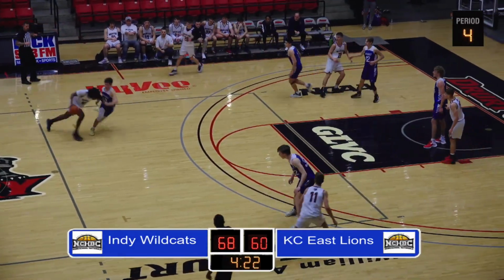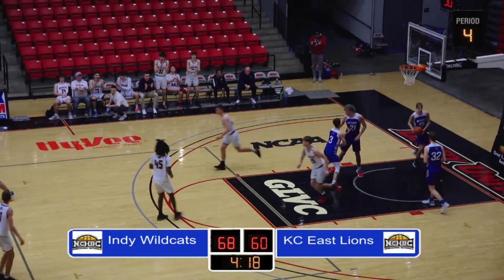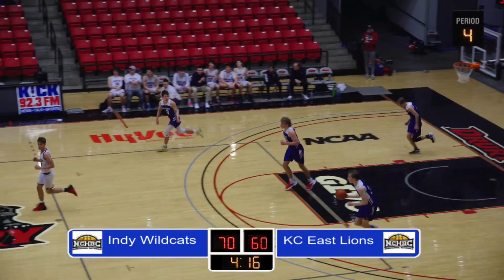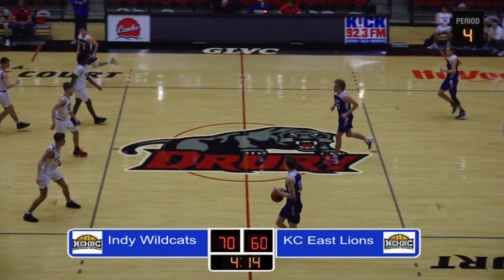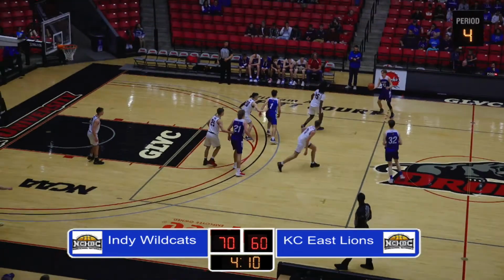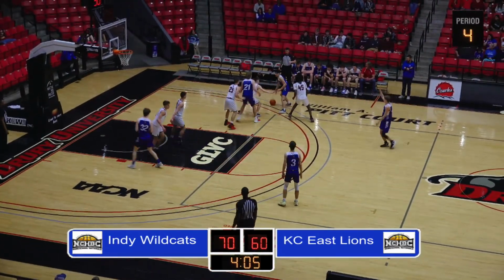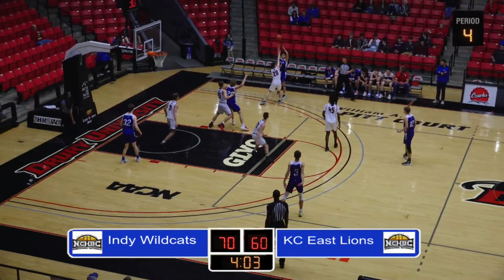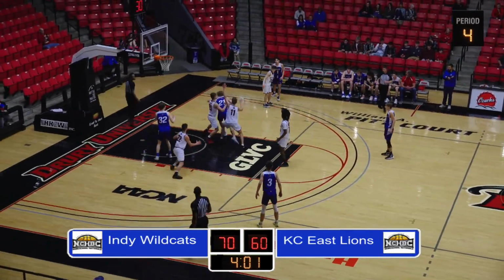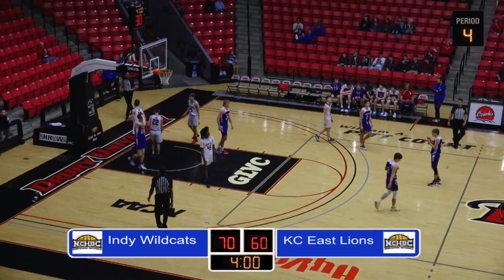Right now they're going to extend their guards a little bit. And Miller is going to hit a free throw line jumper. 25 for Miller. That's a layup for him. Wide open at the free throw line. And just no answer on the defensive end for KC East against Miller. Coming back, Cope got in the way of Magnuson. Now they'll make the entry pass, the spin, and the finish. Boy, this kid's good.